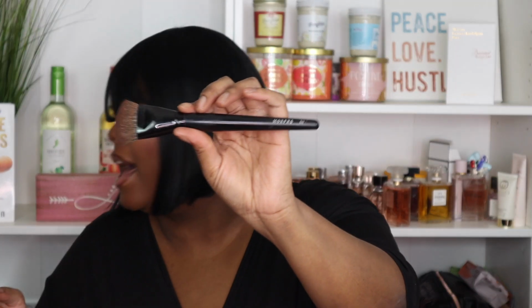And then I go in with the GOAT. This is the Morphe E63 brush, y'all. This brush came out when Morphe came out with the No Filter foundation, and I scooped these up. And once again, this is the Morphe E63 brush.